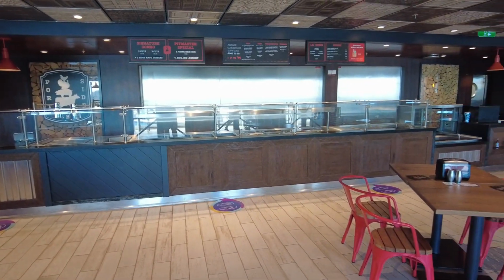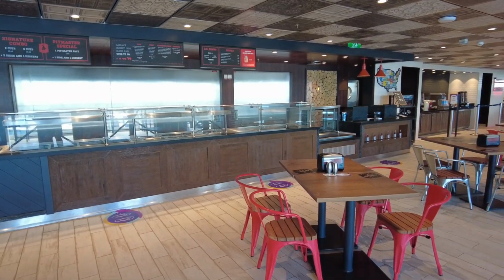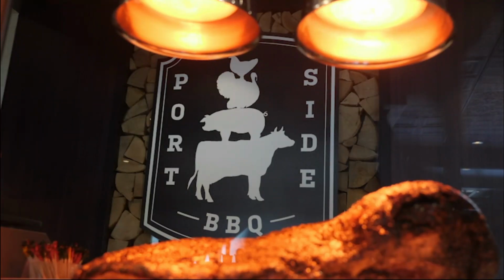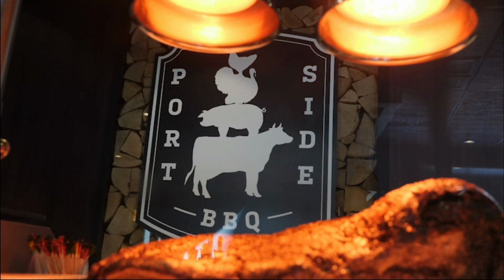So if you're looking for a break from the main dining room or the Windjammer, Oasis of the Seas offers plenty of diverse specialty dining options to please even the pickiest eaters.